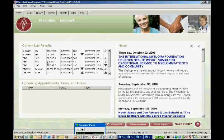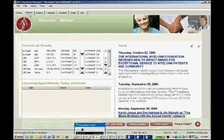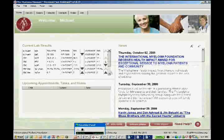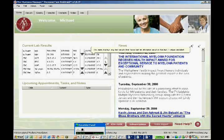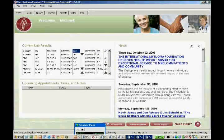Okay, there it is. So now you can see there's a little more going on the home page, and the reason for that is that there's a lot more going on the results page in this copy of the Manager. So this has a lot of data in it, and what you'll see up here on the home tab under current lab results is any test that's had an abnormal result in the last 2 values reported will appear here. So you can see here that the first one, the IgG, was in fact normal on 8/7 and abnormal on 12/27.